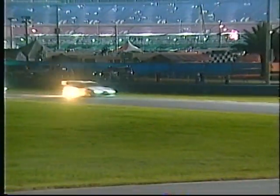Oh, and more contact there, and that's in that high-speed kink on the infield. This race is an absolute sprint. 66, one of the GTU Porsche GT3Rs. Let's take another look at what happened to Doug Goad in the Camaro.